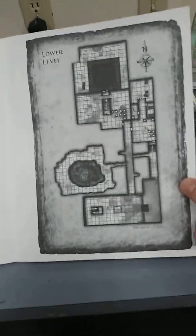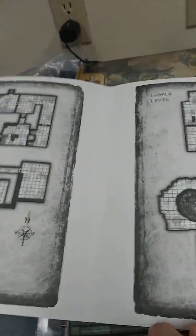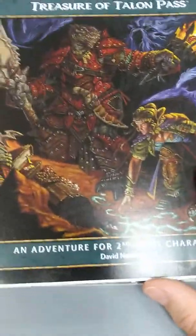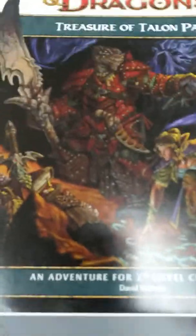It's one of the few. This is the old way of doing modules. Your maps are in the inside cover, and you pop it out of the cover. I like that. That was fun. Premise of this module is simple. You're after a thing. I think it's like the Jade Goblet or something. I don't remember. But you're after something. You're trying to get to this place before this other group gets there. There is a nice wide range of encounters. You've got your exploration. If you like tactical combat, there's actually some good tactical combat in here too.